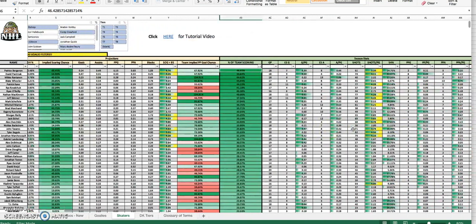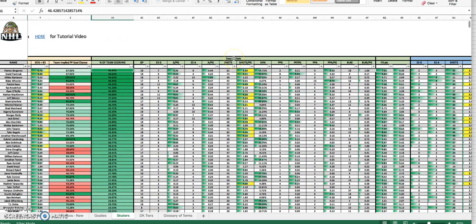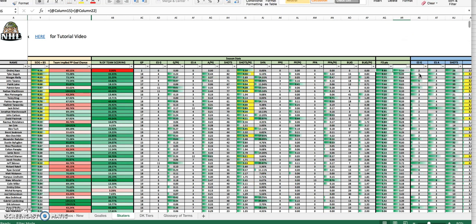Okay, I'm going to move a little bit more towards the right, and I'm going to look at the season stats, and this is where I start messing around with the documents. We've got shots on goal, we got blocked shots. Over here I add an extra column that calculates both of them, and I'm going to sort these guys out. And I want to see for the season, who are the guys that are providing the highest floor.